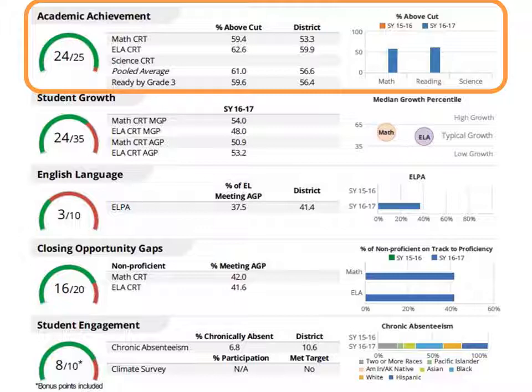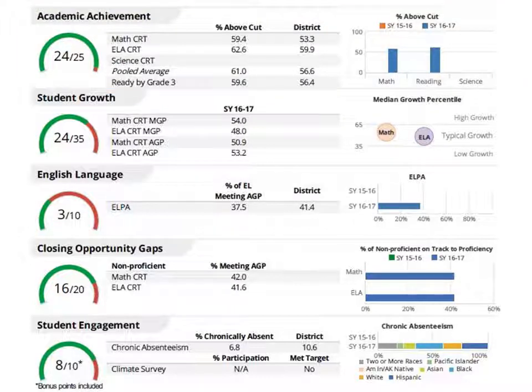This school's Read by Grade 3 results show that 59.6% of their third grade students are proficient on the state's ELA assessment. This performance rate is above the 50th percentile of statewide student performance, but below the 85th percentile. This school then earns 4 out of 5 possible points for this measure. Let's look at another indicator to make sure we understand how to interpret these reports.